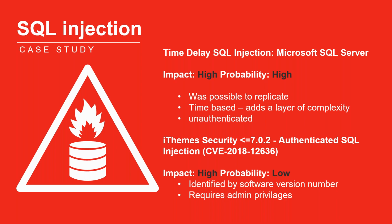With example 2, we gave this a lower probability because it was identified by software version again, and this also required admin privileges in order to take advantage of. And obviously, not everyone is running with admin privileges.